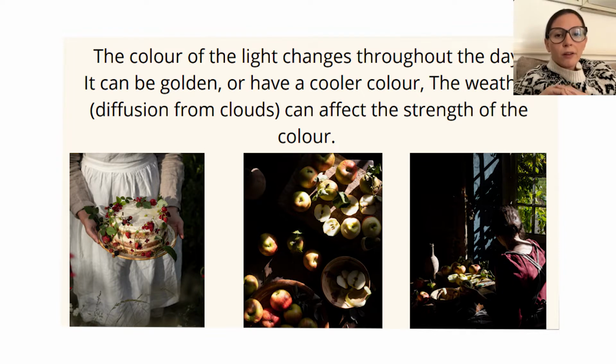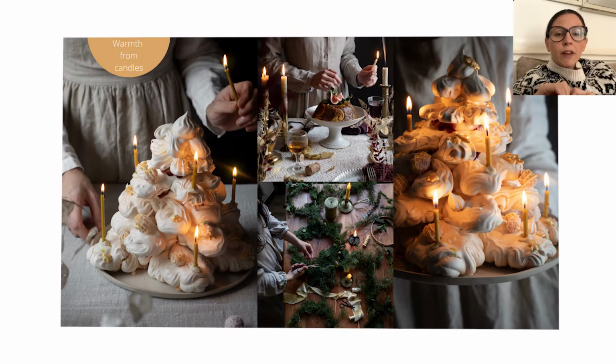So you've heard of golden hour, so that can be really lovely to photograph in, to get a very warm color, but it can be affected by the clouds, and that can change the color and the strength of the light. So these images, there's an outdoor one of the cake that was taken at sort of golden hour, and then the other two were very early in the morning, and the light was quite golden then, and that's very hard light.